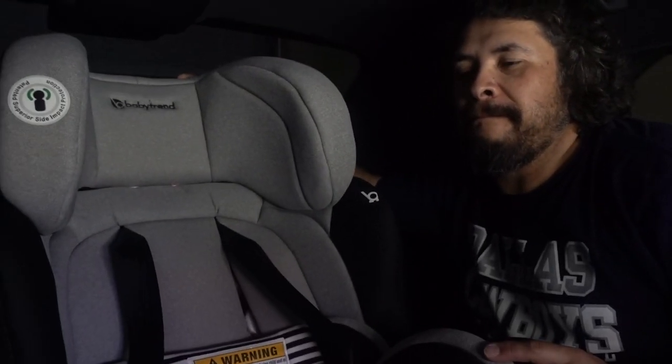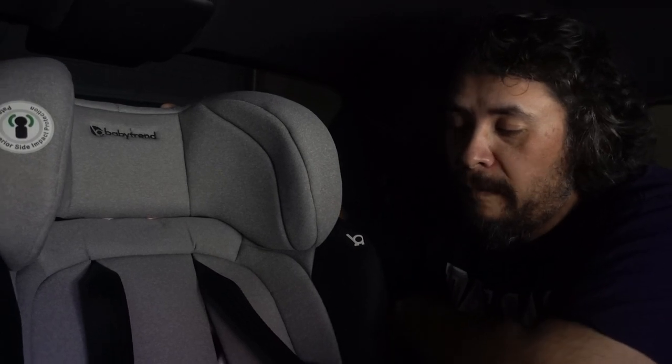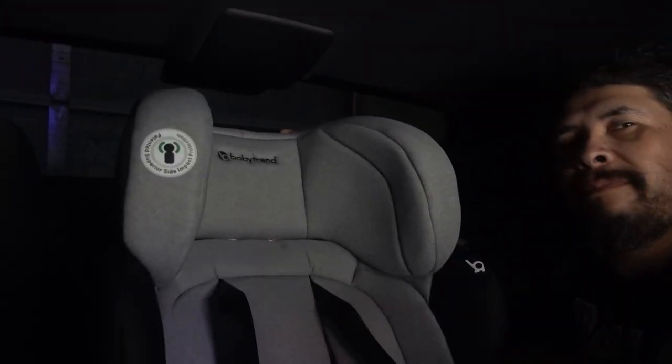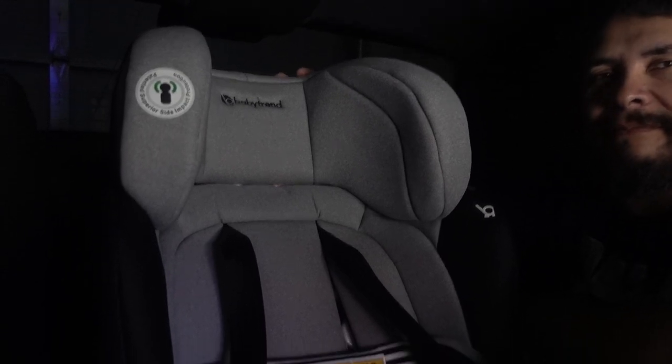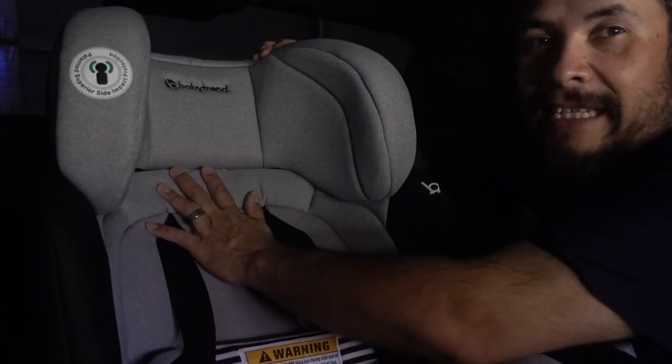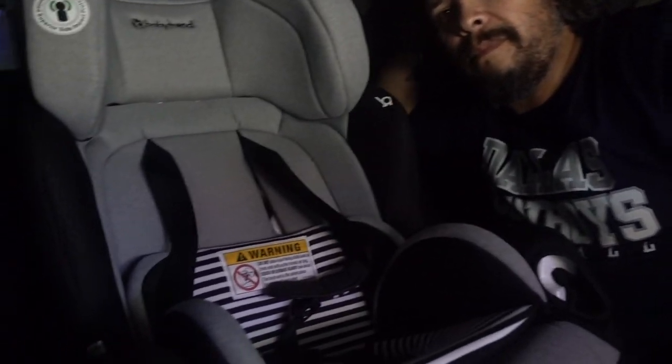Click. I think we have it in place. It's been a chore. I shouldn't say we have it in place, it's just that Ramon has it in place. He said if I brake suddenly, it's not moving. If she accelerates suddenly, it's not moving. The only thing is it kind of moves a little bit from side to side because I can't get it cinched down tight like the Britax.